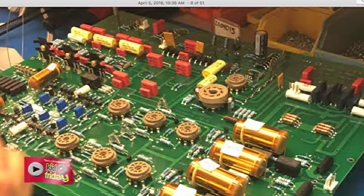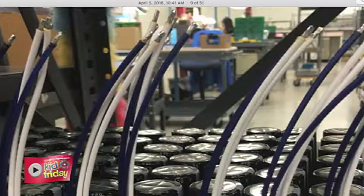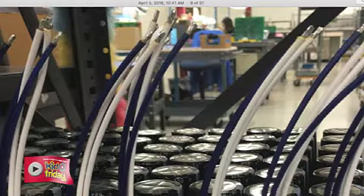Everything's done by hand, Stu. Yeah. Okay. Still, these guys are soldering. And it's not a huge company. But look, because they put out a very limited number of units. This is some of their speaker wire and some capacitors there.